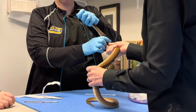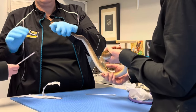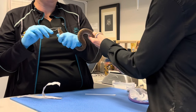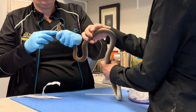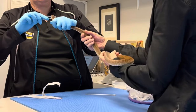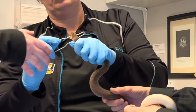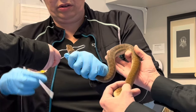So here she is, just putting some gentle restraint on Stübben's head, and I am, again, not really holding his body hard. I'm not closing my hands around it. I'm gently holding it. I'm making sure that he doesn't throw coils around her while she's trying to do the procedure, but I'm allowing him to still feel like he can move the lower half of his body as much as he wants to. And that helps keep the snake a lot calmer than if you're trying to completely restrain them and prevent them from moving at all.